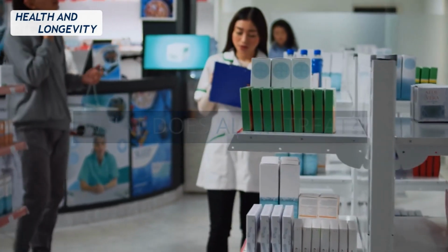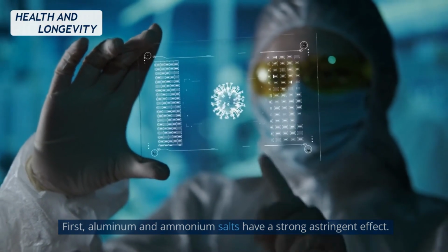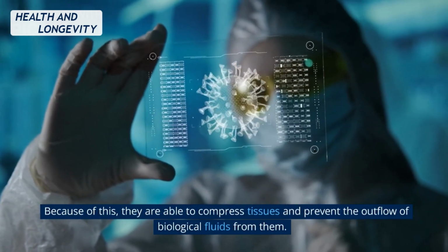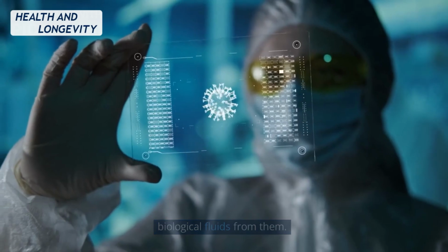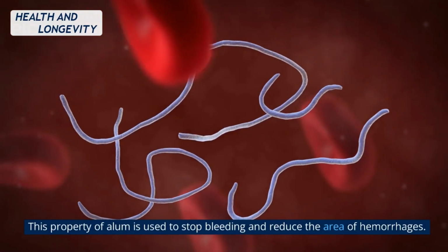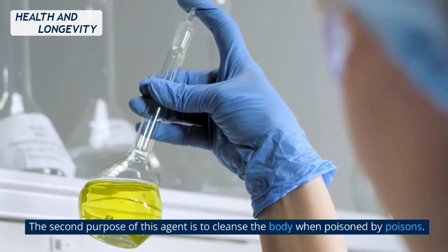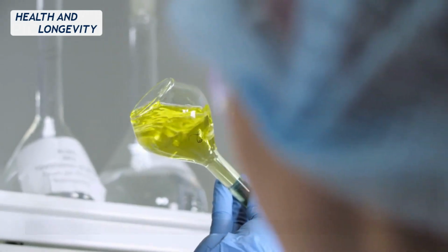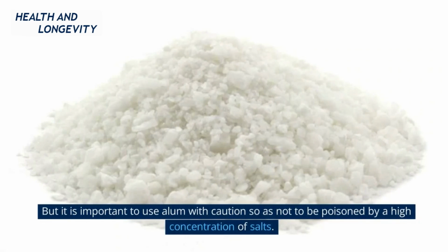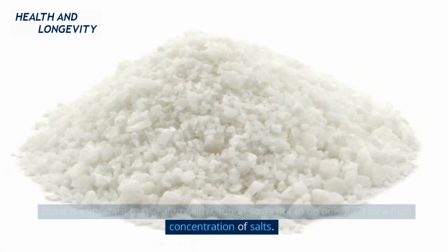What does alum treat? First, aluminum and ammonium salts have a strong astringent effect. Because of this, they are able to compress tissues and prevent the outflow of biological fluids from them. This property of alum is used to stop bleeding and reduce the area of hemorrhages. The second purpose of this agent is to cleanse the body when poisoned by poisons. For this purpose, the drug is used to induce vomiting. But it is important to use alum with caution so as not to be poisoned by a high concentration of salts.